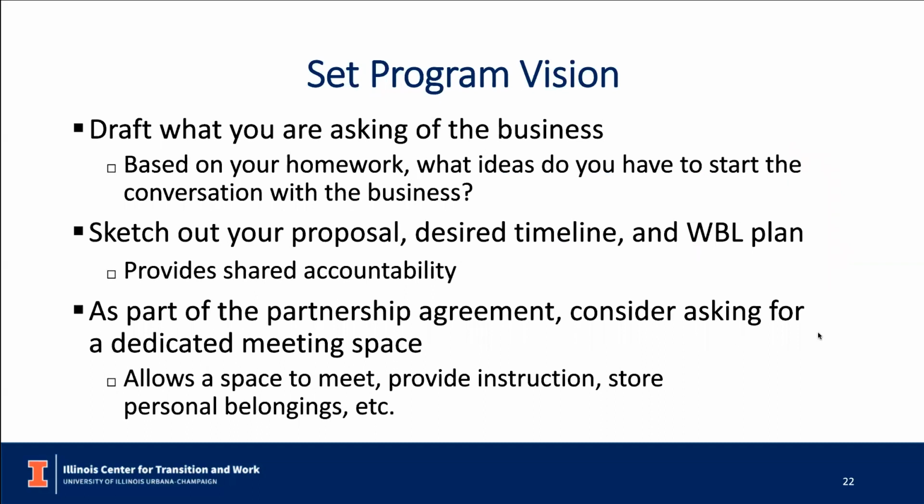So you've identified your business, you've done some homework, so you've got a good understanding of them, and then you need to figure out what you're going to be asking of them, right? You need to set a program vision. What am I going to go to them and ask? Because you have to have this really organized.